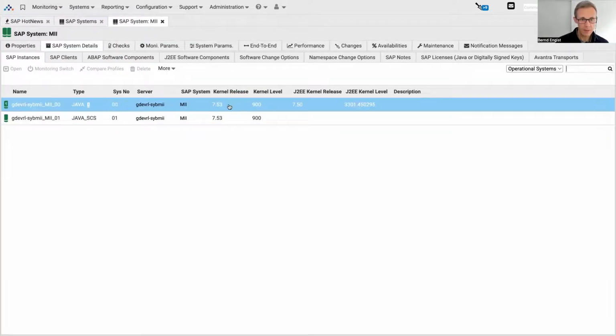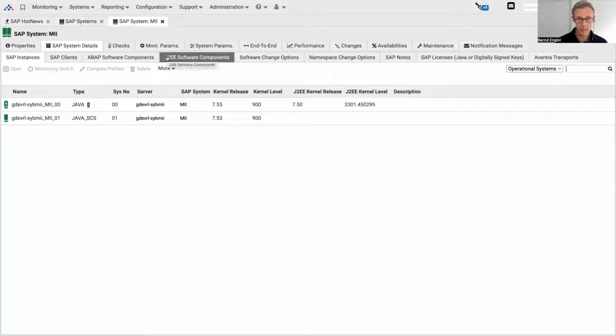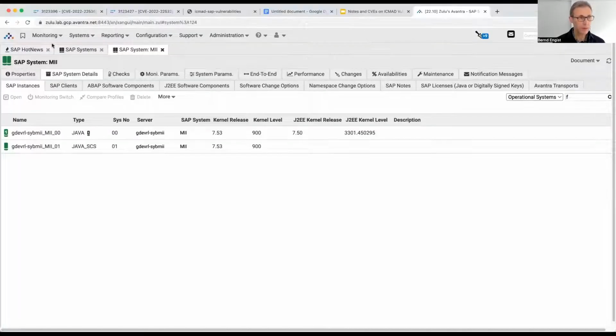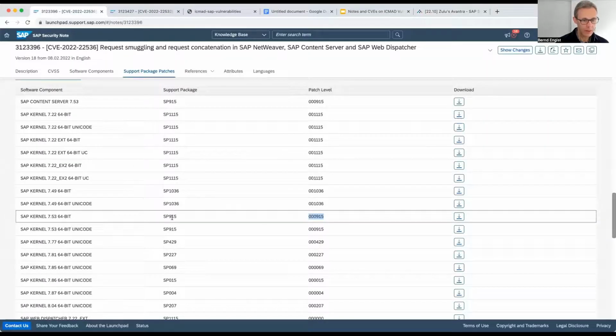You see the Java system, and it has the kernel 753, kernel 11900. Now let us patch this system to a newer kernel, right? Using automation, using Avantra's highly valuable automations. Before we do this, maybe we go back one time to the node. So you see once again, we have the 312, this node here. Okay, 915 is the kernel we require here. Good.